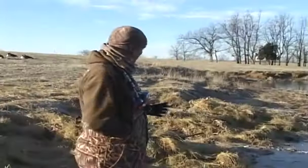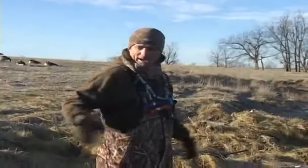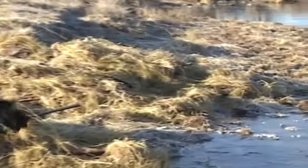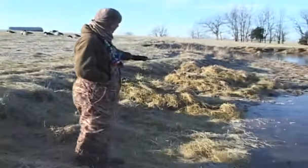Just a little tip on layout blinds. You can see behind me we have 3 finishers tucked up against this bank. What's happened is the water's down in this pond where these cattle have been using it. You can see where they've tromped around here, and we're using the natural terrain to our advantage. What we've got is 3 finishers. You can see them here.